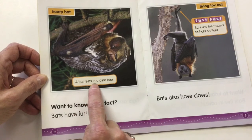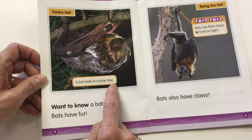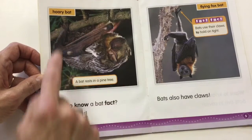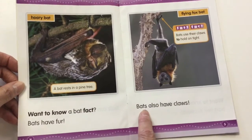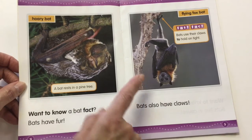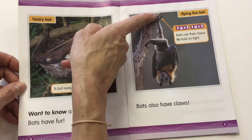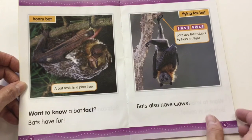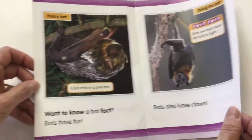A bat rests in a pine tree. Here he's resting upside down from that branch. Bats also have claws. Here this bat is resting upside down from a branch. They use their claws to hold onto that branch really tight.